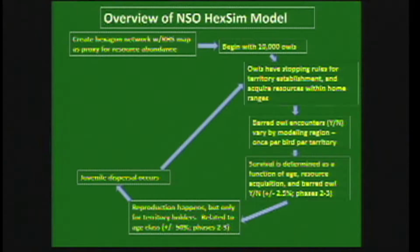So these owls that have been put in the landscape, they've settled the landscape and filled it with 10,000 owls. We know that's not sustainable, so that will start dropping. They reproduce. Those juveniles are now out in the landscape looking for territories, and that's iteratively now. HexIM just runs every year. Survival, reproduction, habitat change, barred owl change. Every year the scenario plays out.